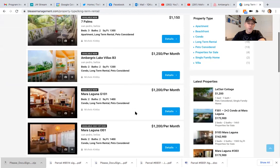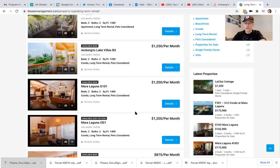are made for people who are living on the island full time. They've made the move, they're getting settled in. Most of these rent for a minimum of a year, up to 2, 3, 4, 5 years. I have friends who lived in these for many years. Just a great way to go if you're going to live there full time.